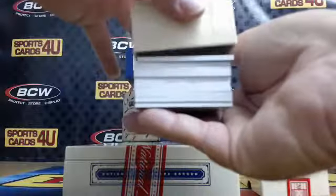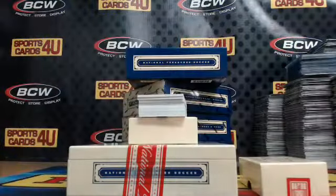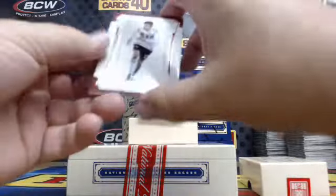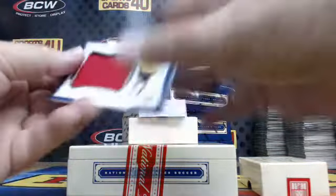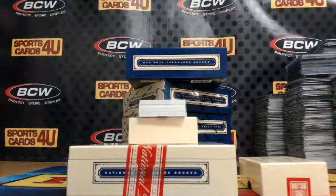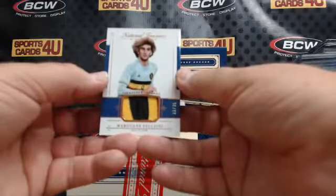Four out of 50, for Denmark, Kasper Schmeichel. Thirty out of 50, Germany, Thomas Müller. Colossal jersey, Colombia, James Rodriguez, 22 out of 99. Treasured Threads, three-color patch, 32 out of 35, Belgium, Fellaini.